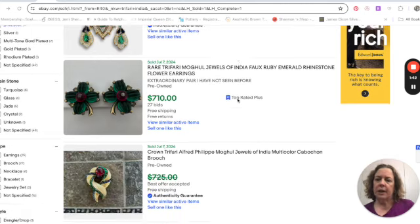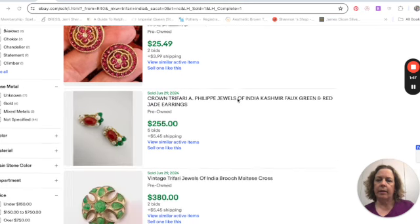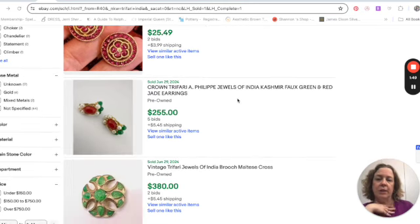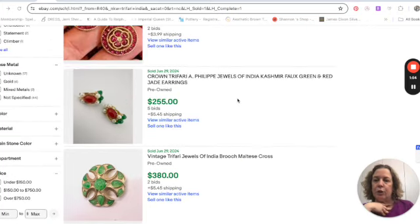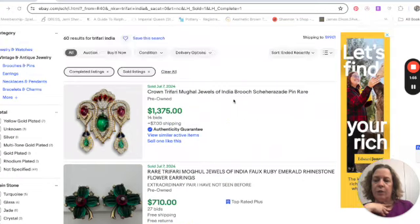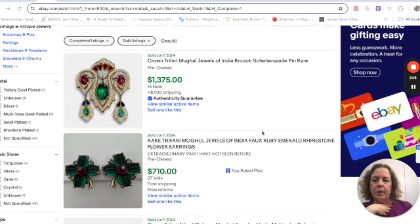Okay, so if you take a look at the colorway and the things that are part of these high-priced Jewels of India pieces, lots of reds and greens, rhinestone. Look at this top one, sold for $1,375. Just a gorgeous piece of jewelry. Now, Alfred Philippe was a designer at Trifari from like the 30s to the 60s. He's not the only designer, but he was their head designer during that time period.